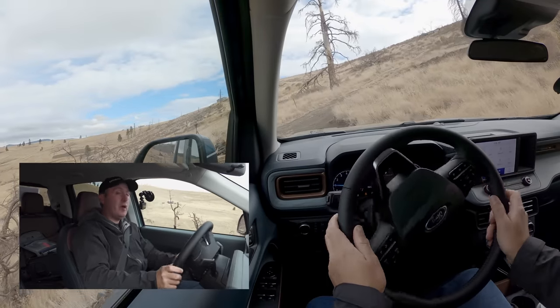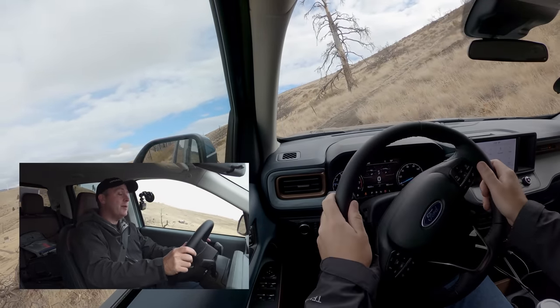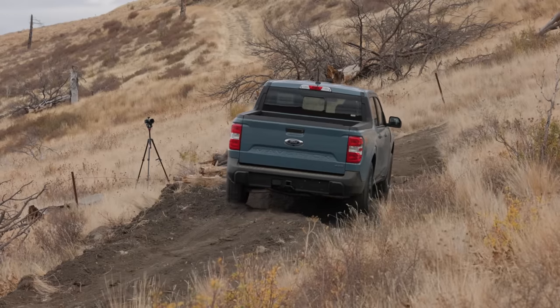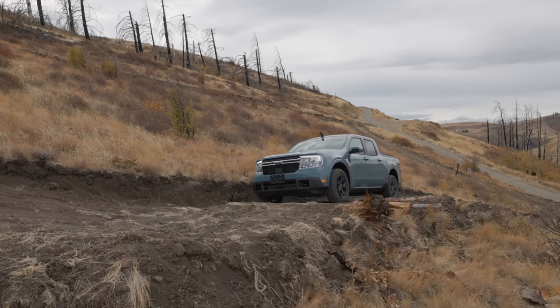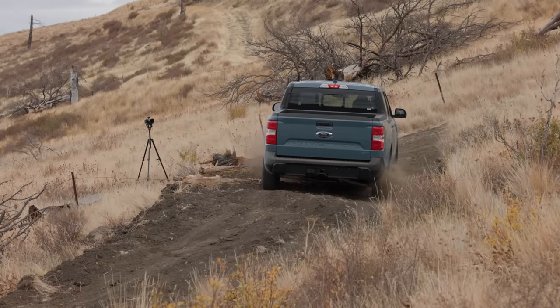It's probably lifting that wheel super high. Now you won't see that wheel lifting so high on the Ranger because the Ranger is a body on frame truck with more articulation. This being a crossover-based platform means that it just doesn't have a lot of articulation, so it's going to lift those wheels. And the problem with that is that you can't reach down and grab dirt to move the vehicle forward.